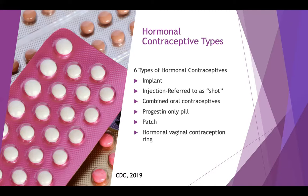The patch method of birth control consists of a skin patch that is worn on the lower abdomen, buttocks, or upper arm, but not the breast, importantly. This method is also prescribed by a doctor, and it releases estrogen and progestin hormones into the bloodstream. A new patch is put on once a week for 3 weeks, and then during the fourth week, no patch is worn so that the woman can have her menstrual period.